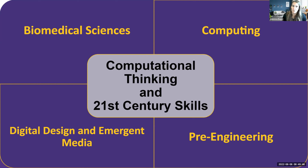And then the 21st century skills: being able to present, being able to write a good lab report, being able to document your code, being able to put together an exposition for digital media, really being able to communicate with your patients if you're in biomed, right? Those are really important skills, regardless of what your discipline is. So those are the core foundation of all of the pathways.